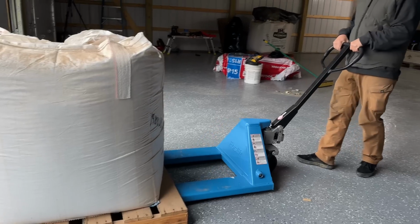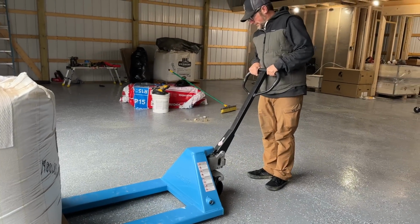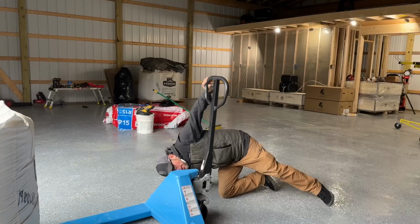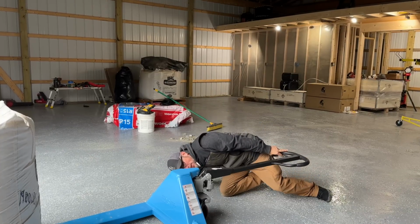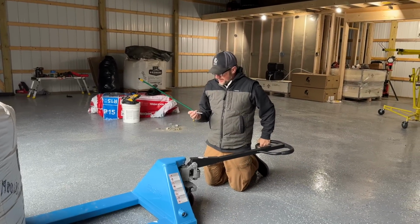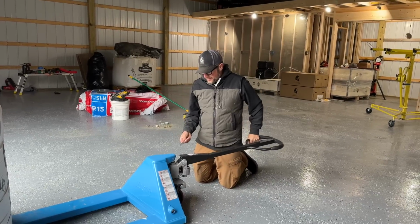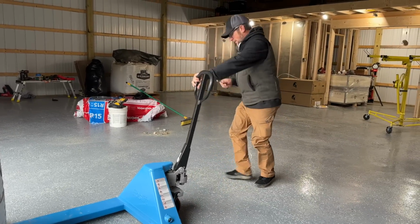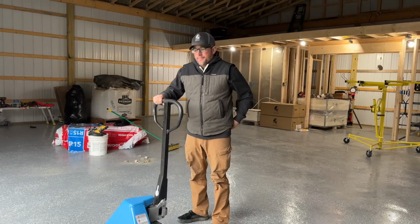Sheesh. Oh, man. You broke something? No, it's a pin. I don't even know what the purpose of it is. Maybe it's just for shipping. I bet you it's just for shipping, because it keeps popping out and there's nothing to hold it in. And I don't see why we need it. So I'll keep it in my back pocket for now.